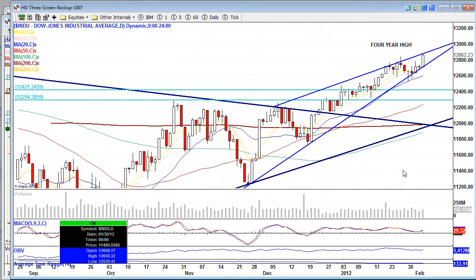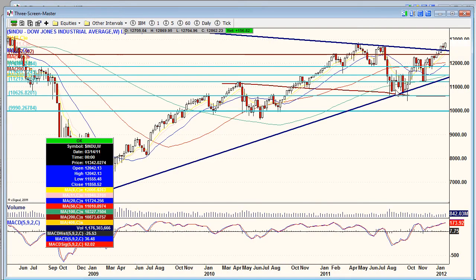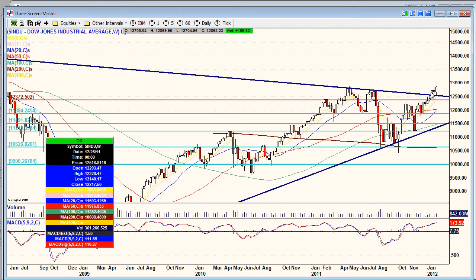On the Dow, we did make a 4-year high going into Friday, and what's interesting here is we are in a big nasty rising wedge with a bearish divergence on the MACD. We need to get beyond this trend line. We need follow through going next week, or we're in a lot of trouble. On the weekly chart, all looks well. We've popped up. We're knocking at the door at 13,000.